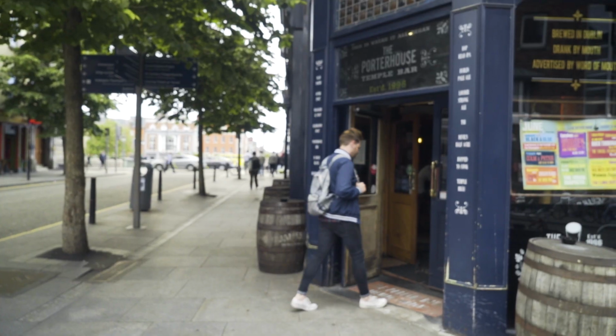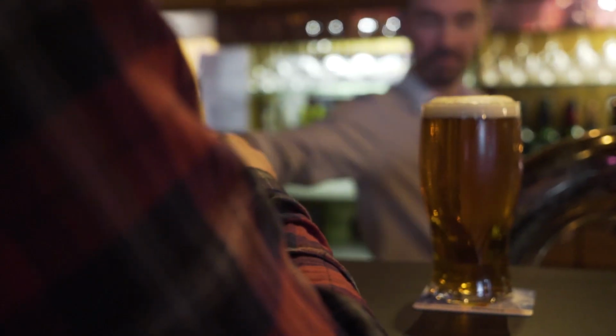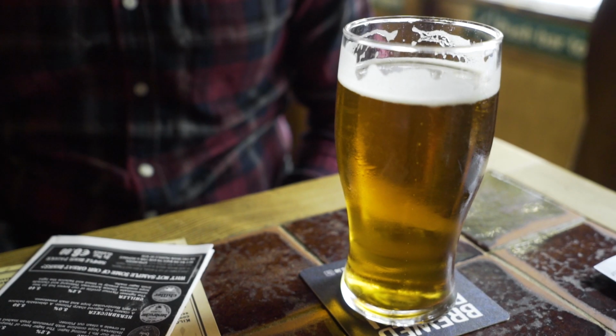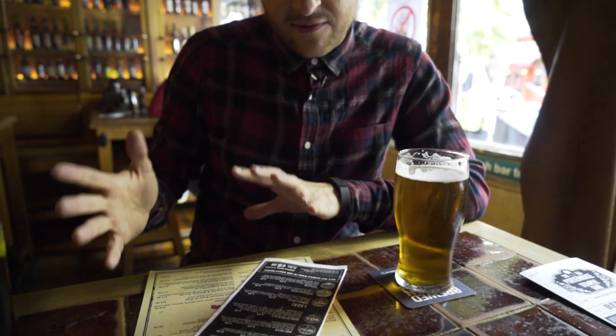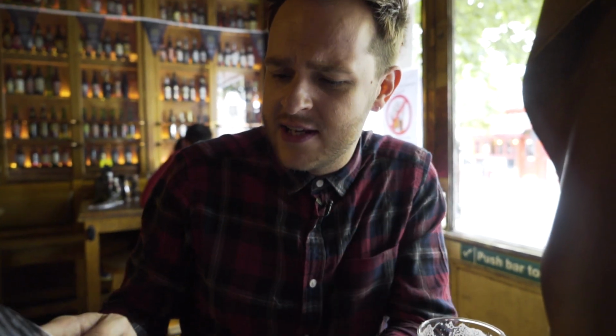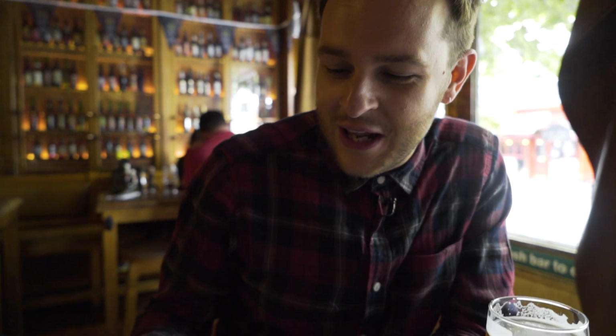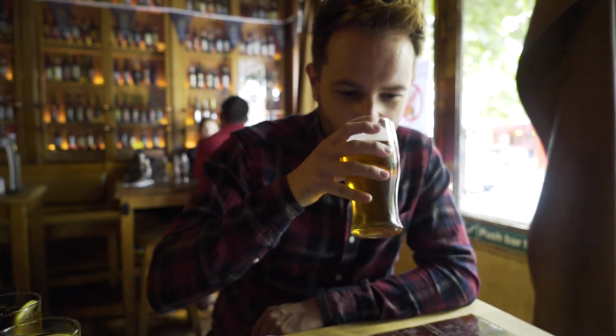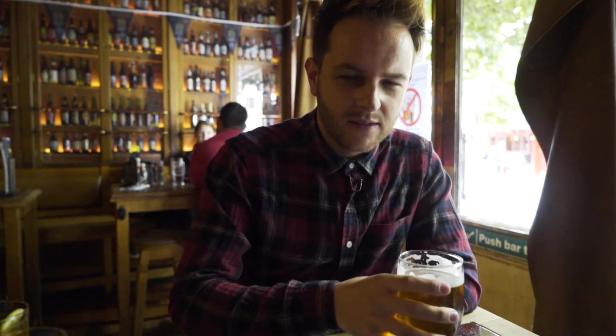We recommend trying out the Porterhouse. It's the city's original craft beer pub and they've been serving for 20 years. I've gone for a Dublin Pale Ale, which is €5, and according to this, is an Irish style pale ale with an orange, lemon and lime hop character. Not bad.